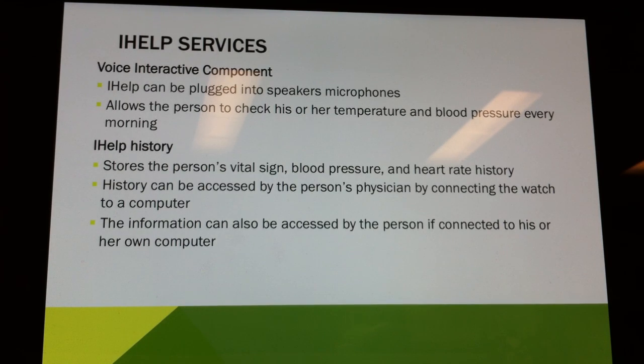When the elder person goes to the doctor or hospital, the watch can be plugged into a computer to display the daily heart rates, blood pressure, and other vital signs. The elder person can also do this in the comfort of their own home if they are interested in seeing their own progress. All of the information, from the amount of exercise to the temperature, is automatically stored into an information system database.